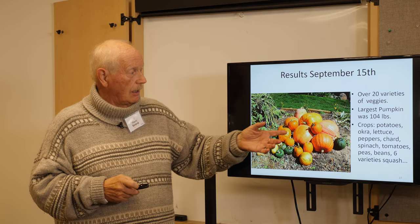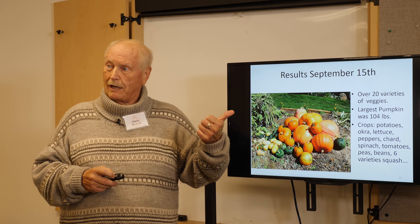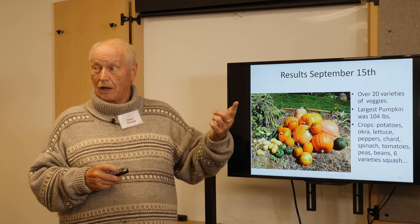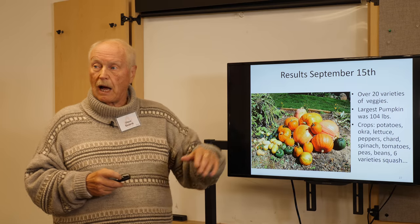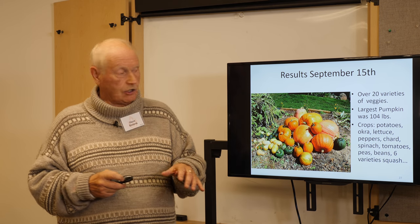In September, you can get good crops with alpaca, the champagne of poo, and with biochar. I put into my plot over 3 cubic yards of biochar.